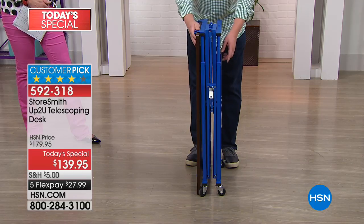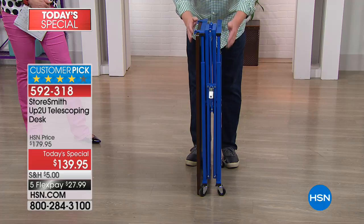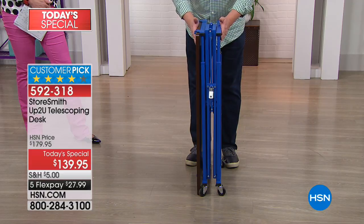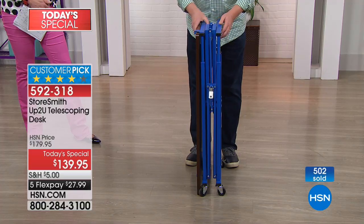You can put it on. We give you a tool. Literally takes 2 minutes to put the wheels on. If you want to put the wheels on, totally up to you. Now, here's what you've got. 7.5 inches wide, about 32 inches tall. That's a very small footprint.